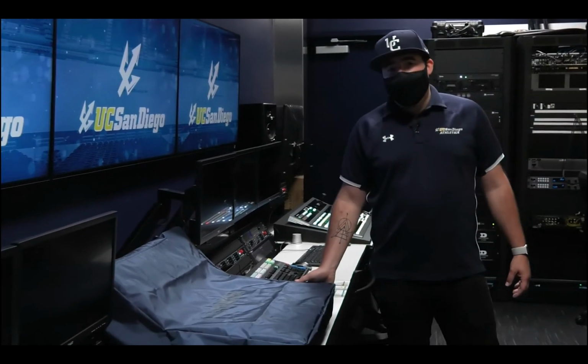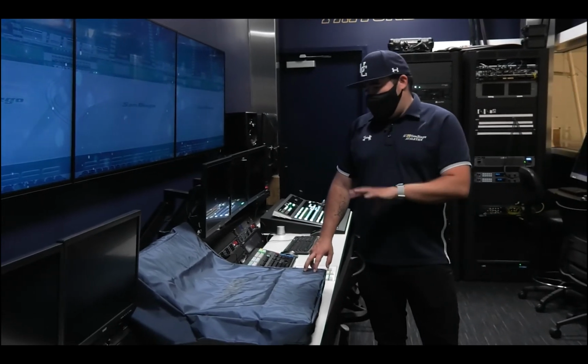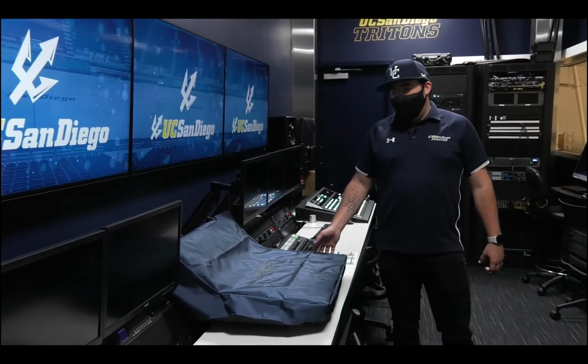Over here we have another Yamaha CL1. So this is our second console, and this is super helpful because we can pull in all the same audio sources. Since all the sources live on a Dante network, we can pull them in here as well.